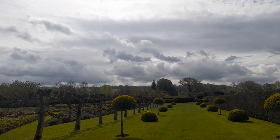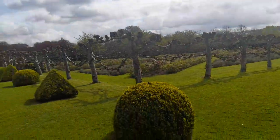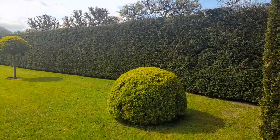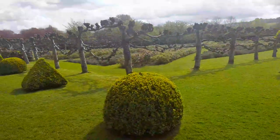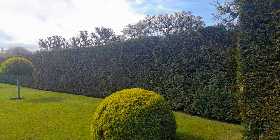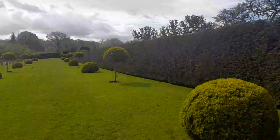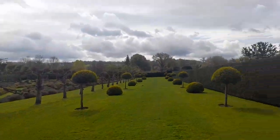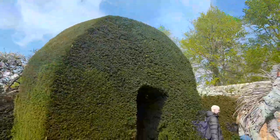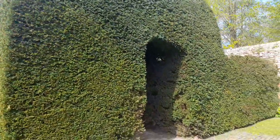And another bush tree, and half moon shaped hedges, and like shrub things. Yeah, it looks absolutely beautiful. Wow, this hedge created as a doorway. It's truly unique. Wow.